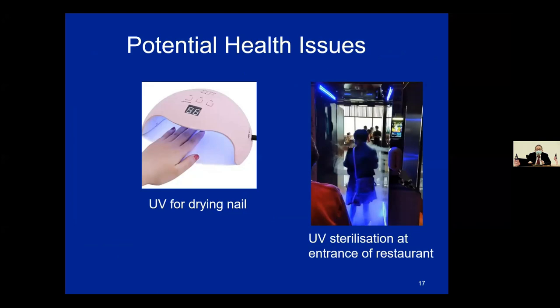And there are some potential health issues, quite interesting. On the right, you will see a restaurant where at the entry they set up this UVC light, so we have to pass through something like a gantry to sterilize us before we go in. But then this all has direct exposure to us. Be cautious about that. And there are also some fairly new products, like special paint on the nails, which we put under UV to dry, so we expose our skin to this UV. There are many such consumer products around, and you see more and more of this application.